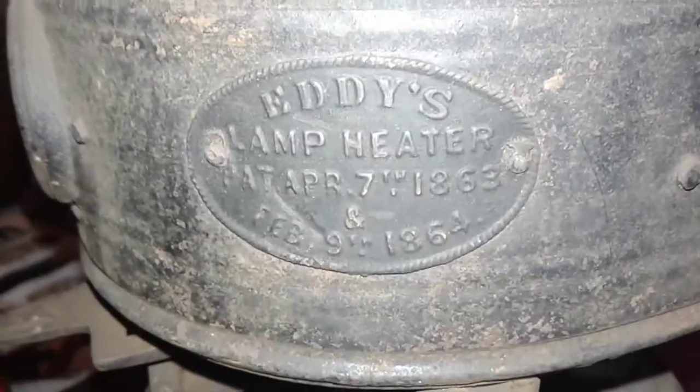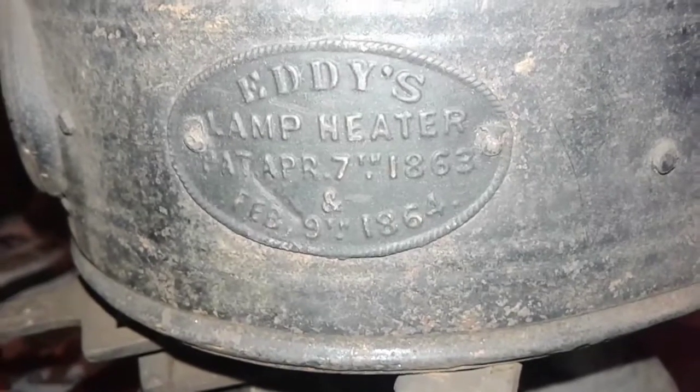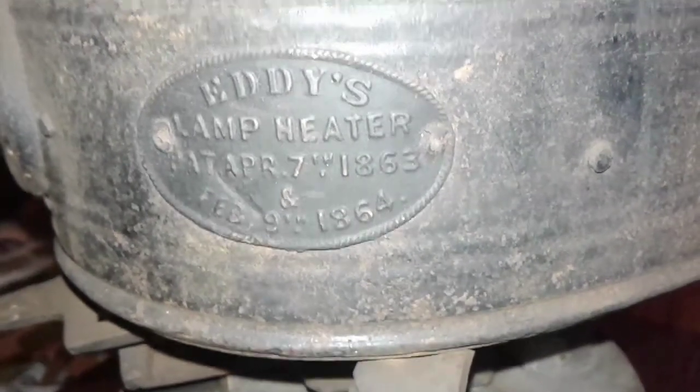All right, I heard this was an Eddy's lamp heater. It's patented April 7th, 1863, and again February 9th, 1864. This is what they used to use to heat their bedroom. Let's do some research on it.